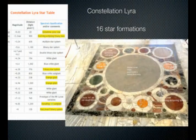What 16s are there? Let's begin with the throne site and compare it to the constellation Lyra. On the floor there are 16 discs with white marble bands, and 16 discs without bands. The constellation Lyra, where Google Sky took us earlier, has 16 star formations. Let's look at them. There is a trinary star system, that is, 3 stars which revolve around each other. There is a binary system, 2 stars rotating with each other, and one of them is a red dwarf. There is one evolving eclipsing binary system, and we can see quite clearly that one disk here is eclipsing another.